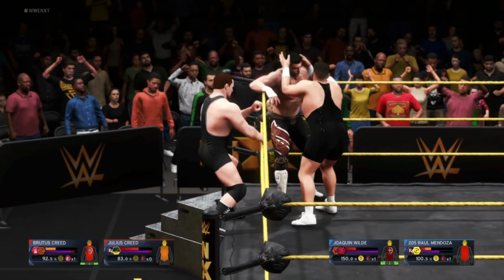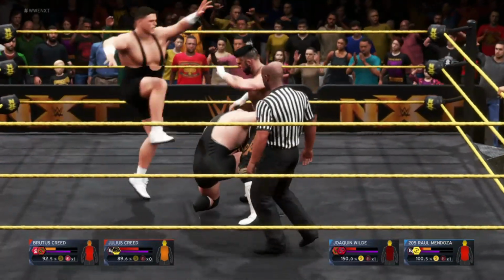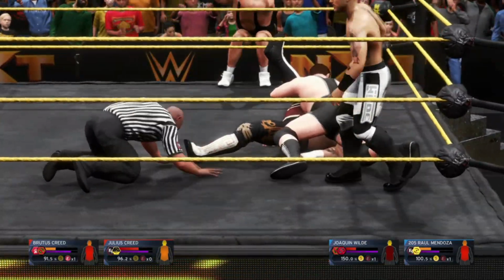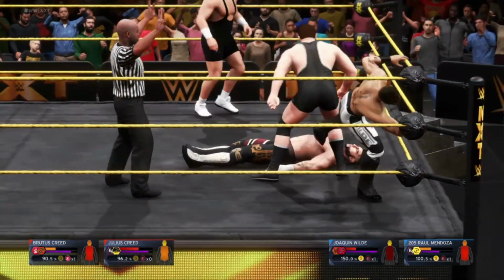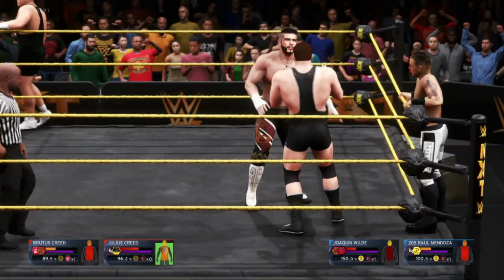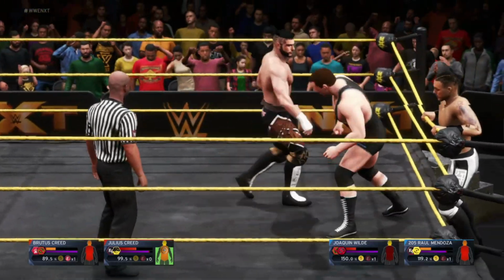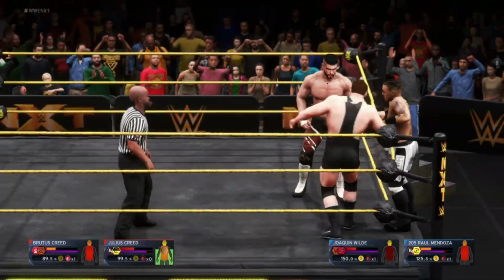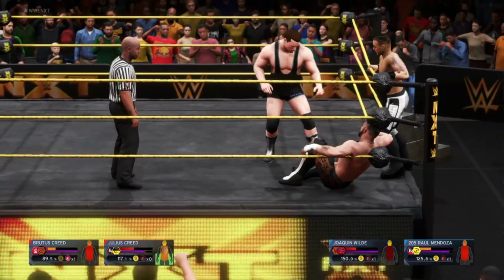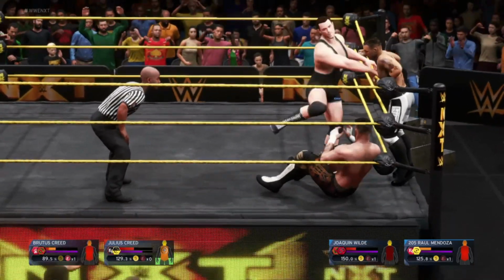Comes in off the tag. What a boot! He's got him covered. And he makes the save for his team. Right across the face. Great reversal. I gotta say, I'm impressed. Wicked body shot. And it's reversed. Paying for that mistake. Just caught flush.